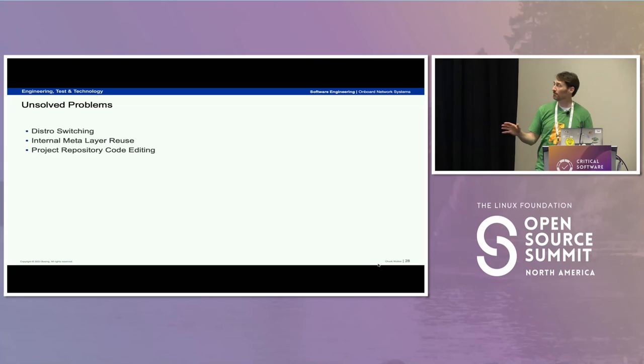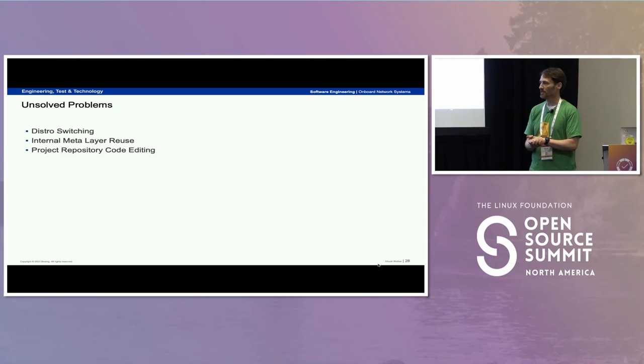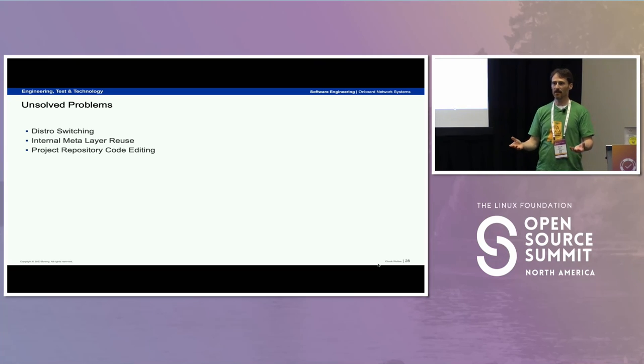And then unsolved problems. Okay, so distro switching. Tens of distros, right? I talked to you about that. That means if I use kernel such and such in this distro and kernel such and such in this distro, it's not going to be easy to switch from that environment to that environment. So these are problems we haven't solved yet.